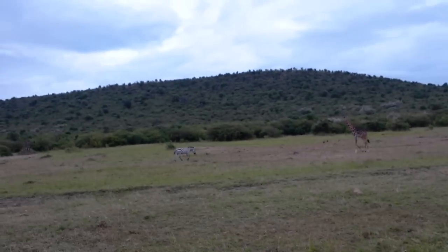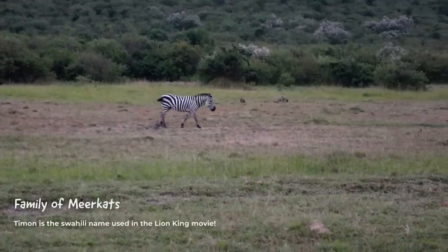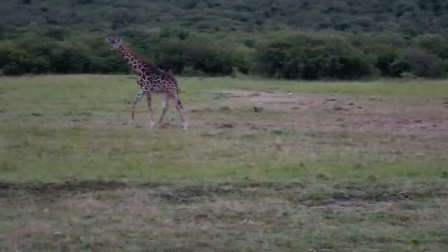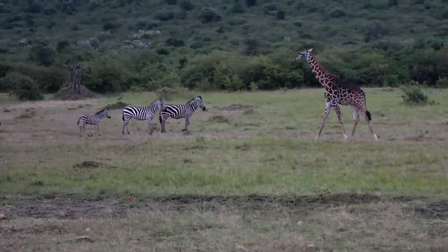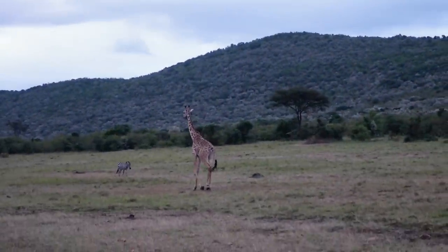Oh, what is that? You see those guys there? Those are Timon from Lion King. Oh, the zebras look so tiny in front of the giraffes. And mind you, this is a baby. This is a big baby, not a grown-up zebra. Oh, okay.